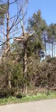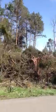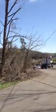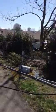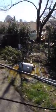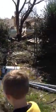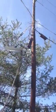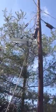As you can see here, we've got cedar trees just broken in half. And we're going to get down to the major part. Watch out for those lines, Johnny. Stay over here. We've got a transformer laying here. Got a piece of tin up there on the telephone pole wrapped around the wire.